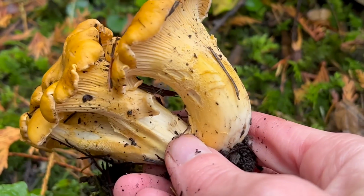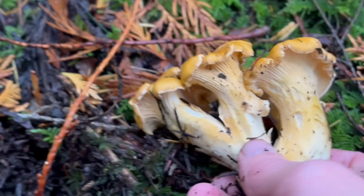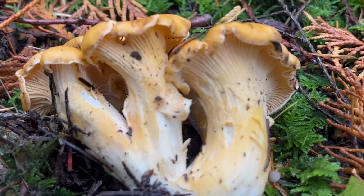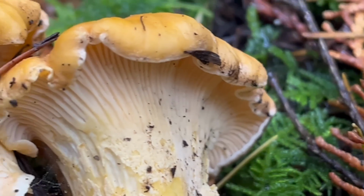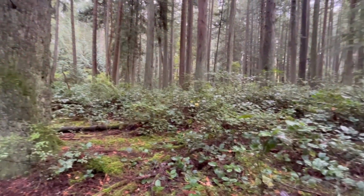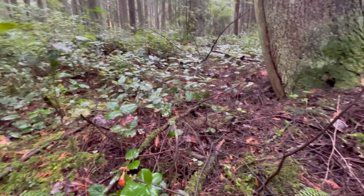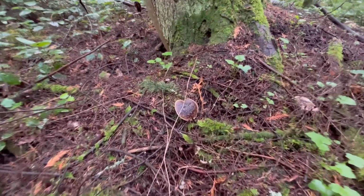And boy, I'll tell you, if I'm walking a trail and I happen across Pacific golden chanterelles either just off the trail or right on the trail, that'll usually give me pause and cause me to look slightly off trail to see what I see. So let's take a look. Okay, so here we are. Boy, just a beautiful little patch of forest, primarily Doug firs and hemlocks.